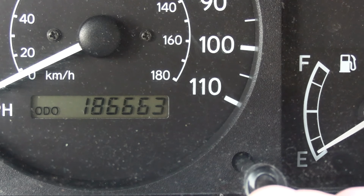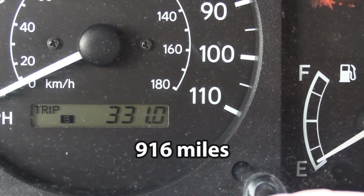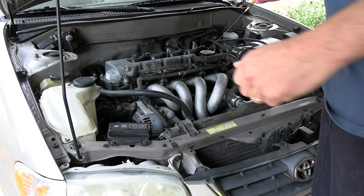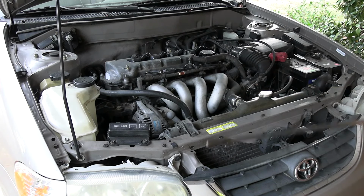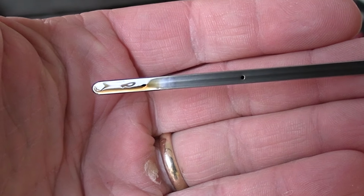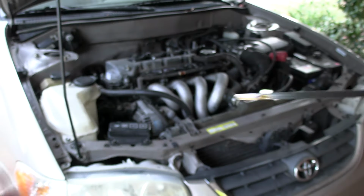So we have gone more than 900 miles now. Was it 585 plus 331? The car's been sitting overnight, so it's cold, and I probably don't even need to wipe it off, but I'll wipe it and show you again. So that's where we are, getting close to the bottom dot, but still not there.